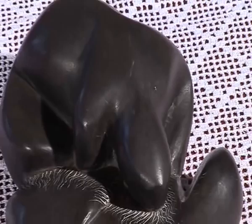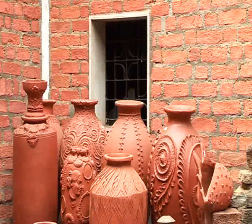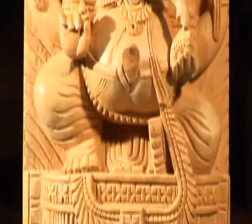New horizons are opening up, and it is certain that under the able leadership and guidance of Goa Handicraft Rural and Small Scale Industries Development Corporation Limited, Goan handicrafts will undoubtedly gain in stature in the near future.